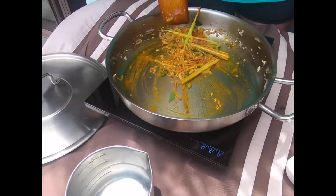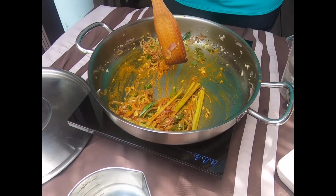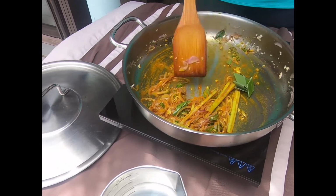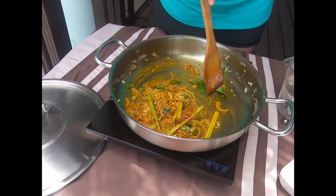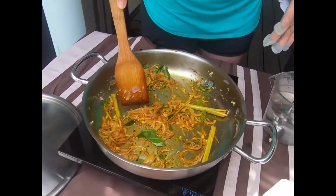And also pandan leaf for this one. Pandan leaf, like the bear panda, or pandan? Pandan. Okay, pandan leaf. So you can add some water, or if you have in-house stock, you can also use the stock.